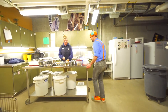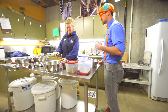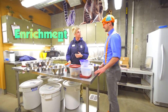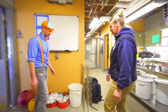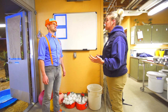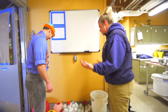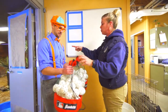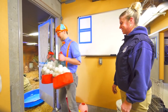What are you doing? I'm making some diets for the meerkats. Meerkats? I love meerkats. What else are you gonna do today? Well, you know what? I was gonna do some enrichment. Do you wanna help me? Yeah. Excellent. Let's go over to the exhibit. Okay, and what's enrichment? Enrichment is giving our animals choices, things to do, things to play with, kind of like kids on a playground. Ooh, that sounds fun. I like playing. So let's give them some choices. Okay. Let's put these wiffle balls and the blue pool on exhibit. Okay, all right. Wiffle balls, blue pool. Got it.